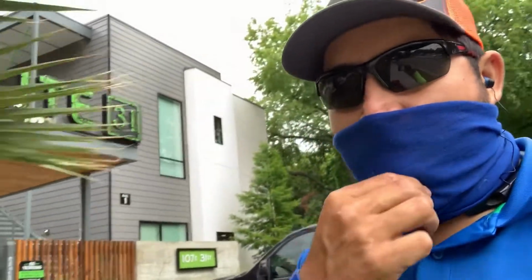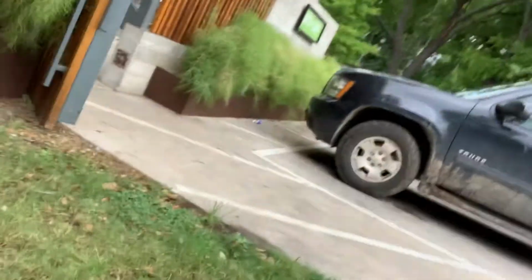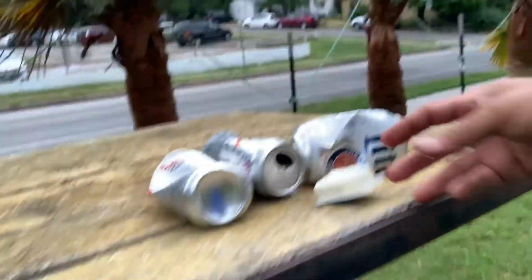A little bit of trash, and it feels so quiet, but we had to do the job. So it is 8:02 and half of this property is almost done. The only problem with this property is that it is super messy. That's what happened.